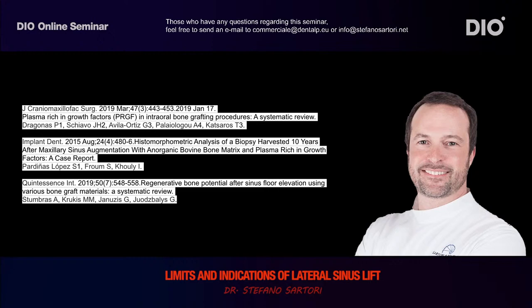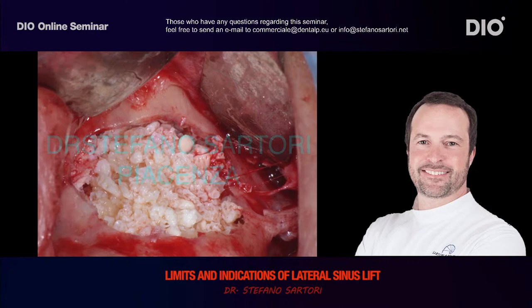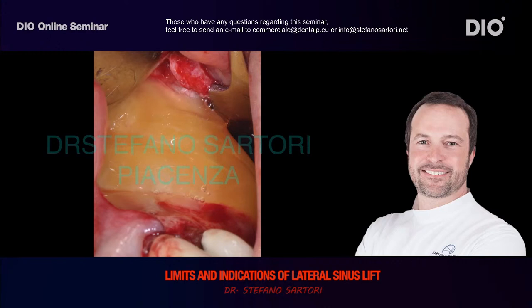After mixing the biomaterial with PRGF, this mix is positioned inside the sinus. After that, we position the buccal plate of the maxillary bone over the biomaterial. Everything then is covered with 2-3 layers of PRGF. This is very important for two reasons. First of all, these PRGF membranes promote the healing of the surrounding soft tissues. And second, the remineralization of the corticotomy of the buccal plate of the maxilla is improved in a significant way.